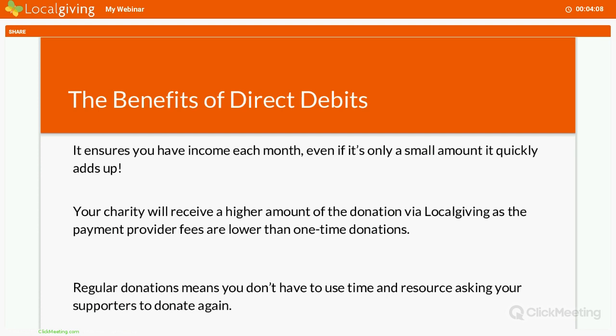Firstly, direct debits allow you to have a dependable, predictable income coming into your account every month. Even if the direct debit donation is relatively small, it adds up quite quickly. So just a £10 direct debit, for instance, is worth £120 plus Gift Aid every year. So you can see how that would add up over time.